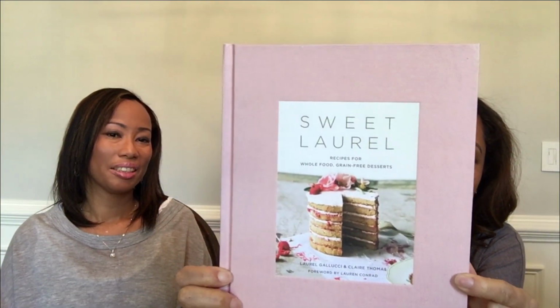So, I wanted to share this. Now, I did bake one of their recipes before, and it was pretty good. And it's such a cute book. Sweet Laurel. These two women who wrote this have a cutesy little shop in Southern California, I guess the LA area. I don't really know. But everything in here, by the way, is vegan. I won't say I'm vegetarian or vegan because I don't completely eliminate those things from my diet, but I do limit how much I have of it.